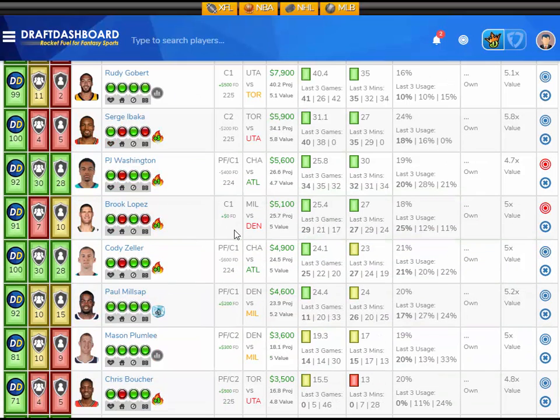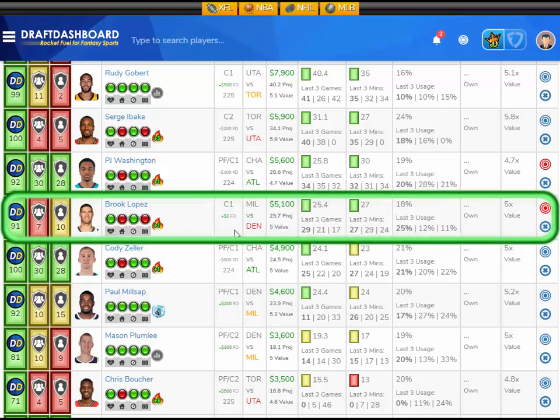Okay, moving on to the center position. I like Brook Lopez from the Milwaukee Bucks playing the Denver Nuggets, who have a good defense overall, and they're middle-of-the-pack defending opposing centers. Brook Lopez has averaged 25.4 fantasy points per game on the season, playing an average of 27 minutes per game with an 18% usage rate. He's projected at 25.7 fantasy points here tonight. That's 5 times value. He's 5,100 DraftKings salary and the same price on FanDuel. So I like Brook Lopez here versus the Denver Nuggets.